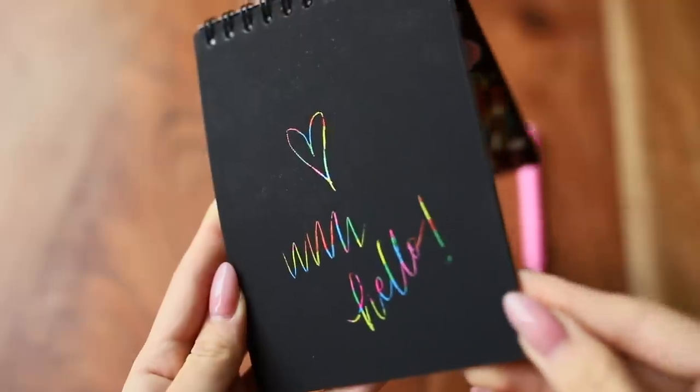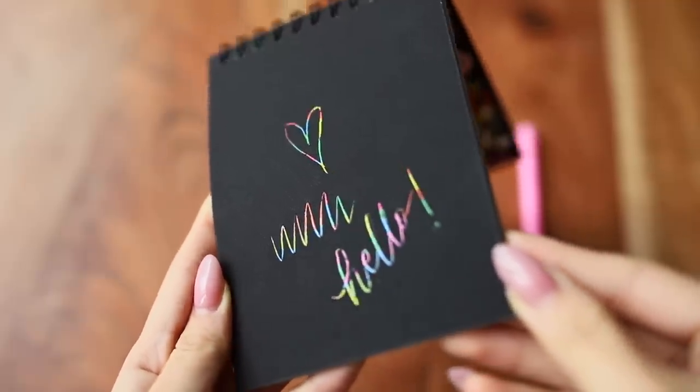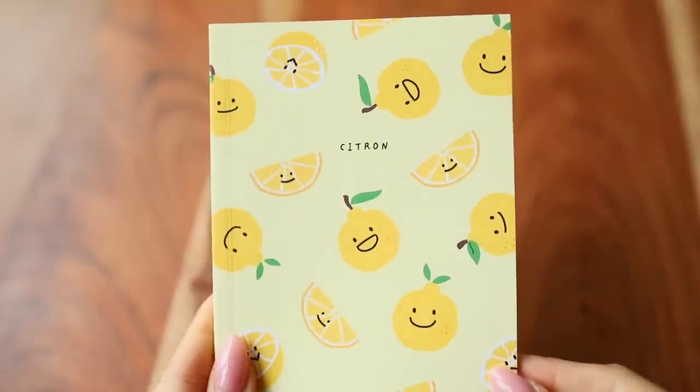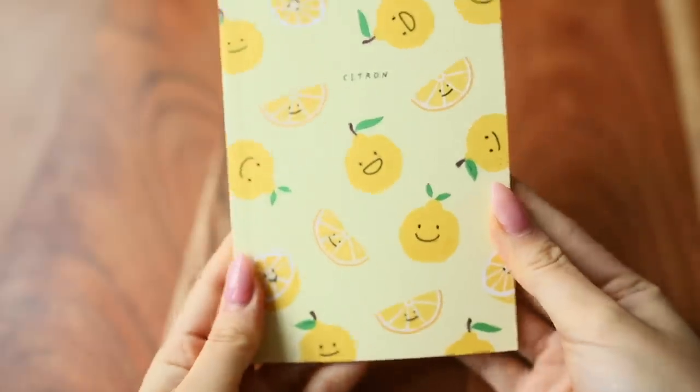As soon as I saw this, it took me back to my childhood. So I had to get it because I just want to play around with it. And I got an extra one for you guys. Again, with the smiley fruit characters, I'm telling you guys, I thought it was the most adorable thing. So this little notebook has the smiling lemons all over it.